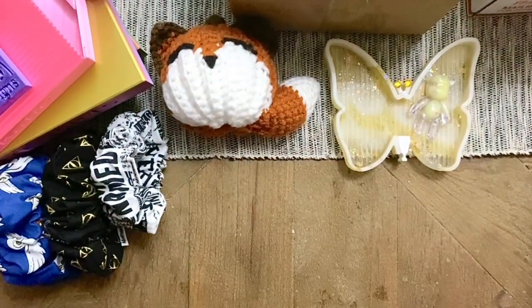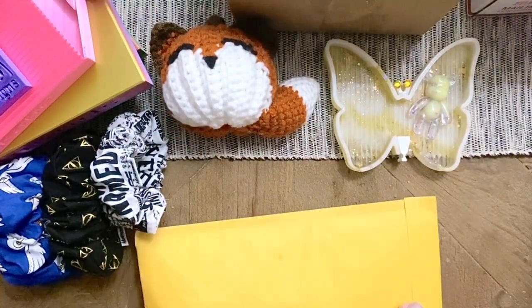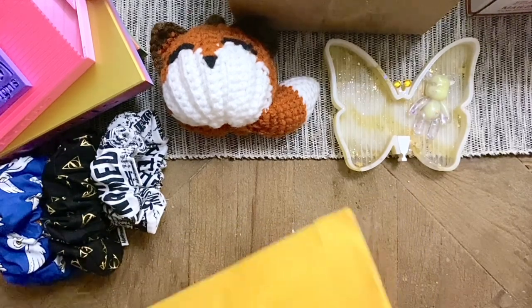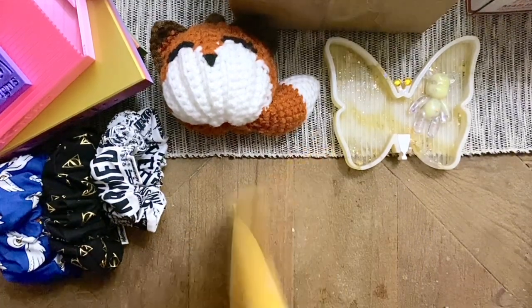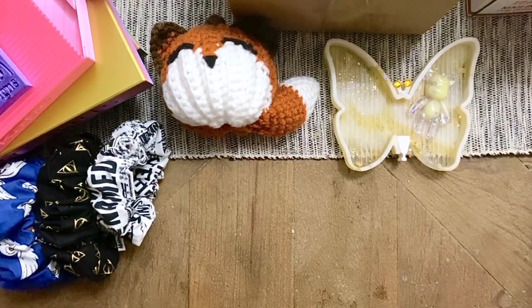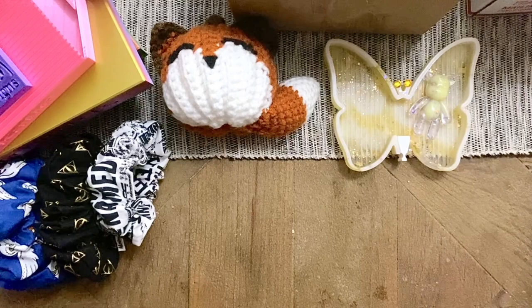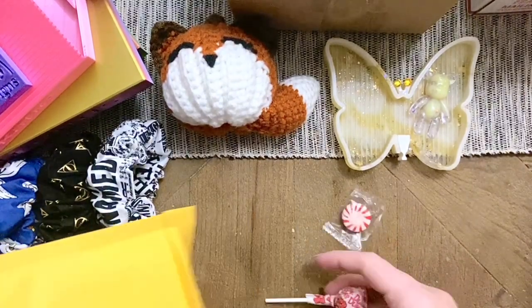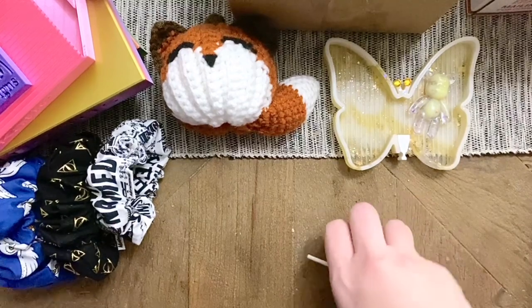Okay, next up, what should we do next? Let's go over here. What do I have over here still? Okay, this is a package. This is one of my orders from Randa's Crafty Corner. This has been sitting here for a little bit and it's actually been killing me inside. I really, really want to get this in so that I can try this out. So, okay. Make sure you don't see my address or her address. Thanks for the candy and goodies.